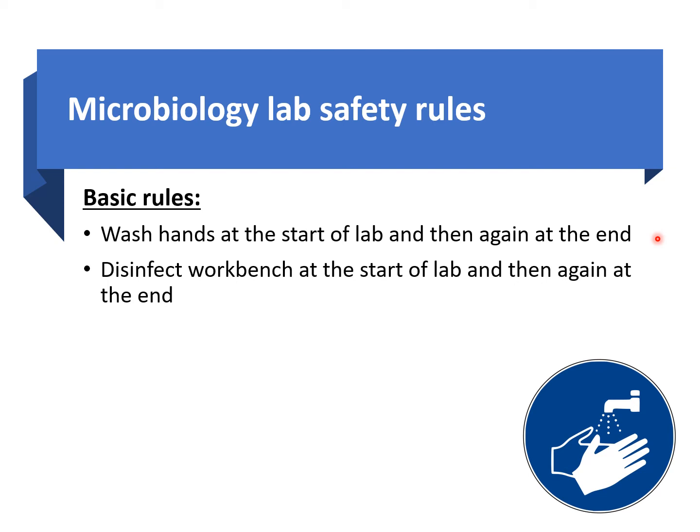Students need to disinfect their workbench at the beginning of the lab and also at the end. And again, we always disinfect before starting the lab, just to make sure that you are starting off with a clean station to lower the chances of any contamination you might face. And then, of course, we have to clean it at the end as well.